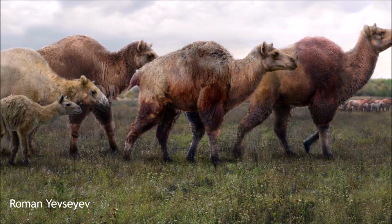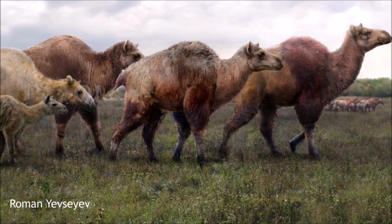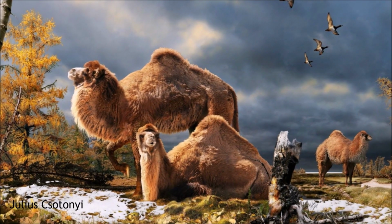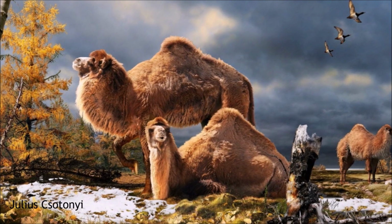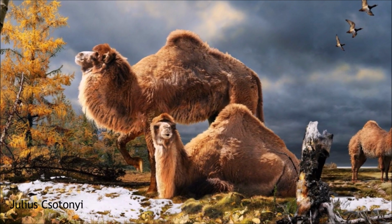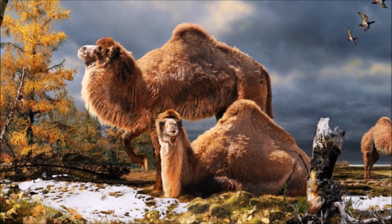It reached a shoulder height of 3.5 meters and a weight of 2,500 kilograms, like modern camels. It possessed a hump for fat storage. Evidence for this is provided by the long neural spines on its thoracic vertebrae.